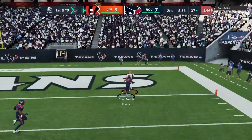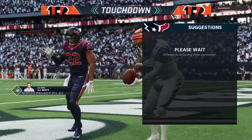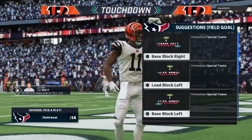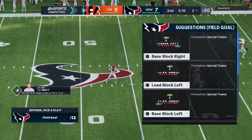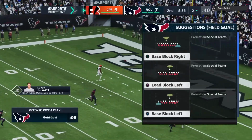Throwing now, Burrow on first down. He'll let this go for the end zone. And that is caught. He's got it for a Bengal touchdown. John Ross, 37 yards, and the Bengals have taken the lead.